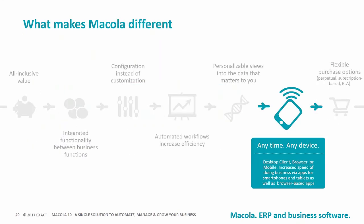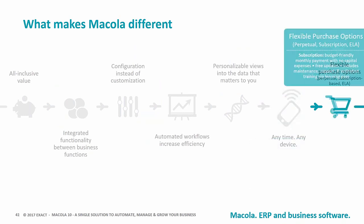Anytime, any device. We like to think from desktop to laptop to tablets on the shop floor. Increase the speed of doing business with anytime, anywhere access. Take your data where you work. Last of all is flexible purchase options from perpetual to subscription and enterprise license agreements. We want to align with what might work best for you.